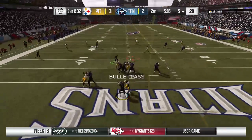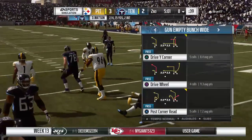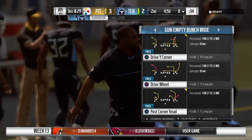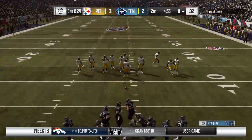To throw on second is Watson. He finds Aguilar over the middle, and he's able to get this one up to the 8-yard line this time. Only 3 yards on the catch. It's third down. That's what I'm talking about. Nice hit, boy.